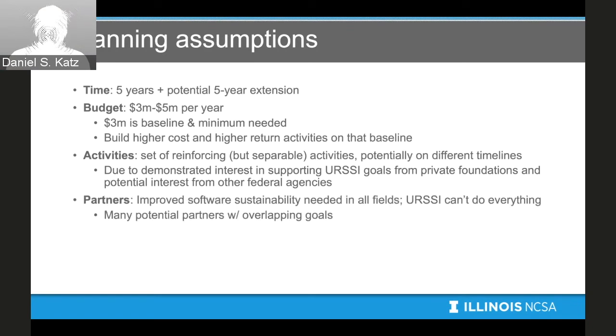We realize that we need to have a number of partners involved. Improved software sustainability is needed in all fields, and we certainly can't do everything. And there are certainly a lot of potential partners who have overlapping goals for which sustainable software is one of the things that they want to do.